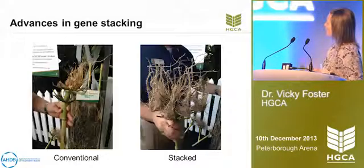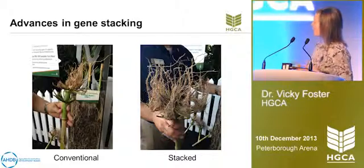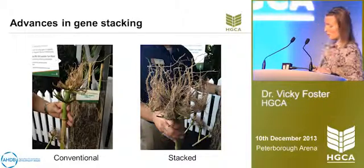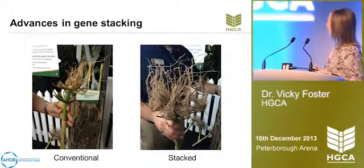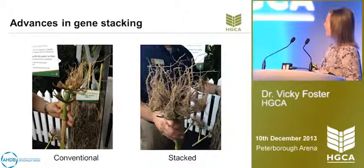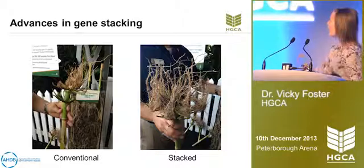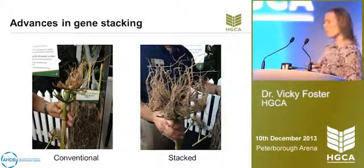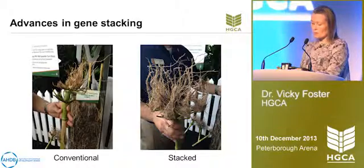This next photograph shows some of the implications of this. On the left there's a conventional maize plant, and you can see the root mass. You can compare that with the root mass on a GM maize crop, which has the stacked gene, so it has the insect resistance and the herbicide tolerance. You can just see, and maybe this explains why we're getting increasing yields with some of these GM crops.